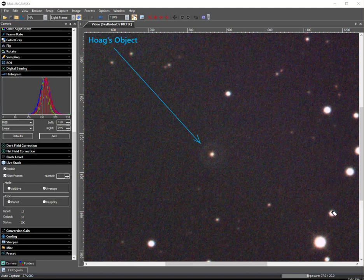Yeah, it's starting to really come out now. You can see that ring. I'm grabbing a video, and I also have the software grabbing an image every 30 seconds.